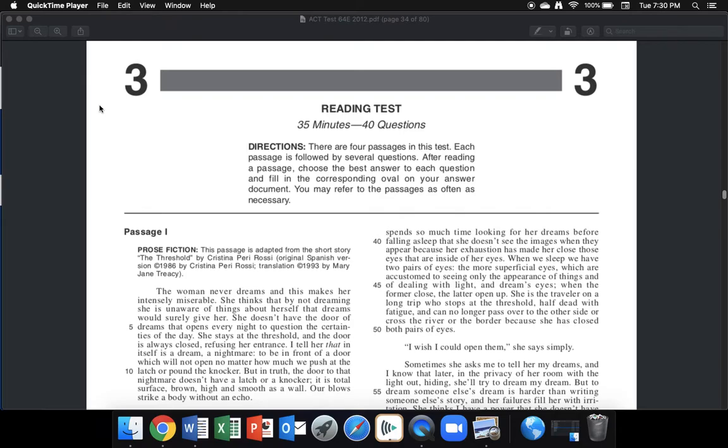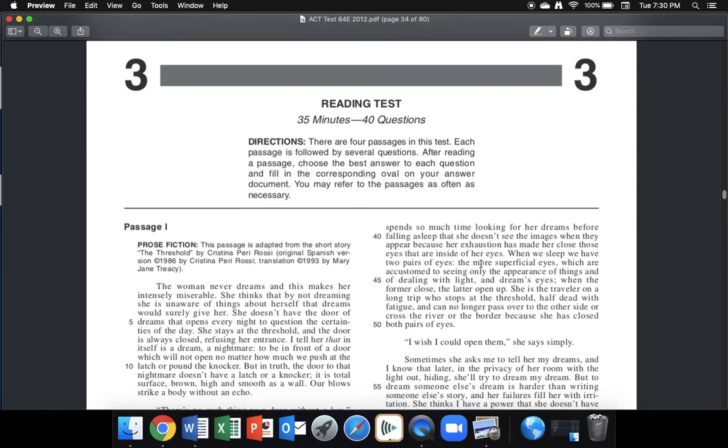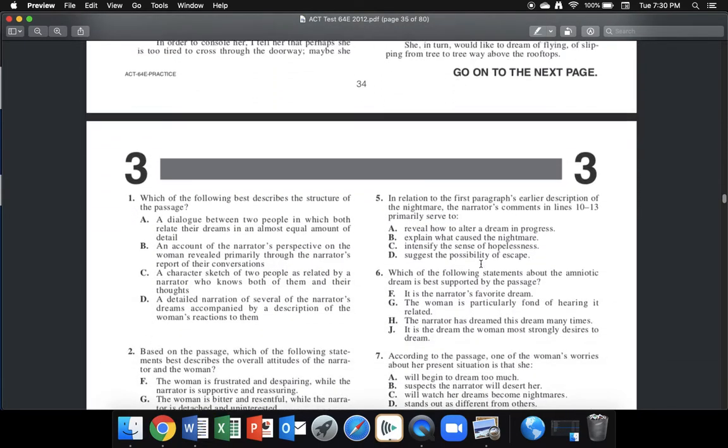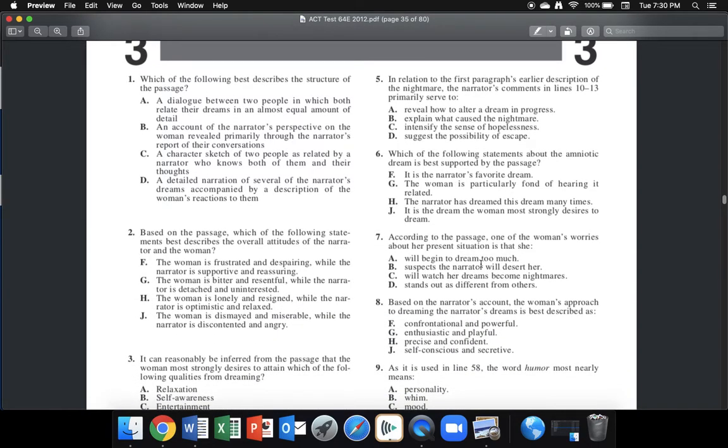Now, tackling the passage, you're going to see over here that it tells you what kind of passage it is, and it tells you what the title is and perhaps what year it's from. So, for instance, this is a translated story called The Threshold from 1993, which is modern enough that you should be able to understand it. Scrolling ahead, you could see on the second page there are 10 questions. Typically, when you open up the booklet, the questions will be on the right side, the passage on the left.